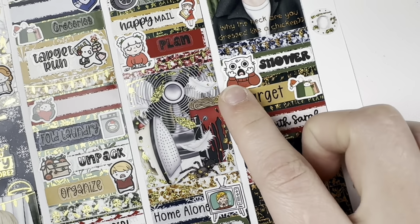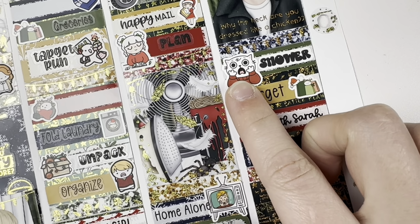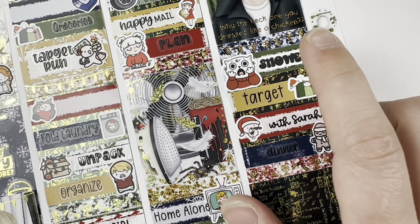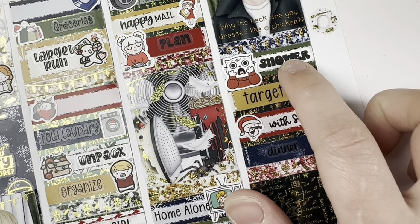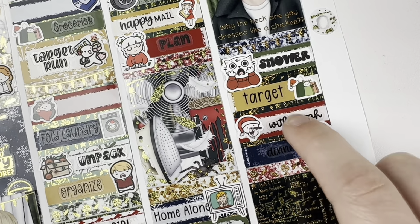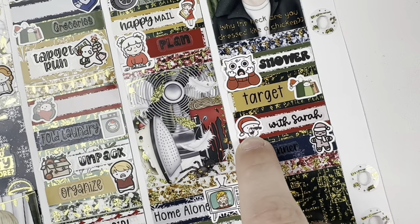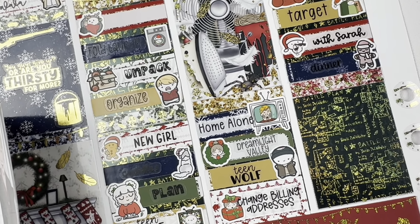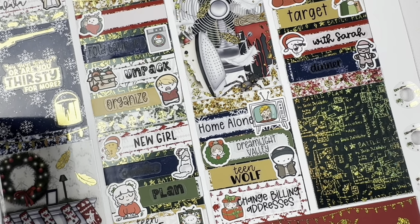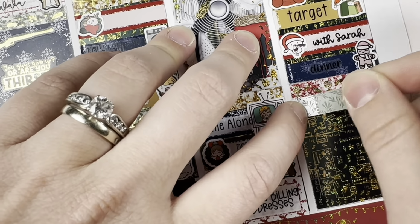So for the shower, I used that Kevin cat because I thought it was funny, because whenever he shaves, he does that. And then that's from Fox and Cactus. This is from McPlans as well as that. And then the scripts here are all from Carly Plans as well as that gingerbread character. And then this wine character is from McPlans. I just love all of the little Christmas characters and icons. They're just so fun. So I just really tried to use them for as many things as I possibly could.